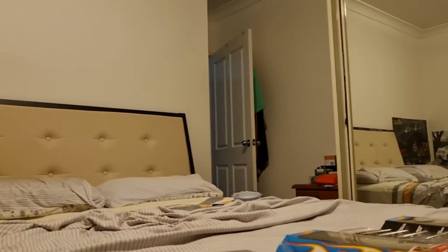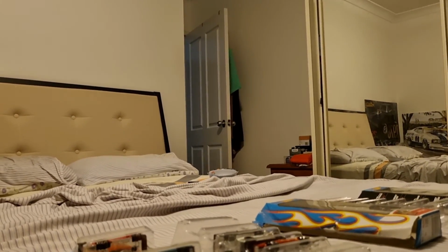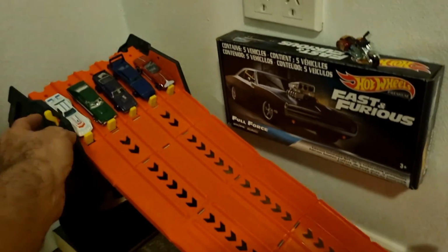Who's gonna win, Toby? Tobias? I'll go for lane 2. Lane 2, alright.